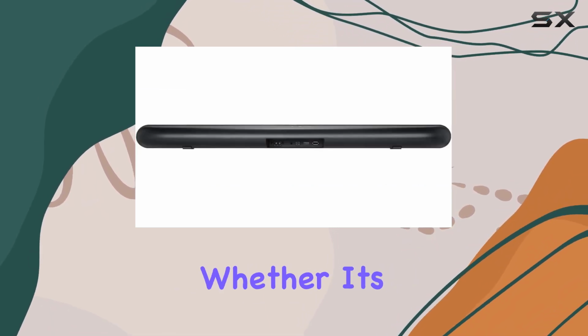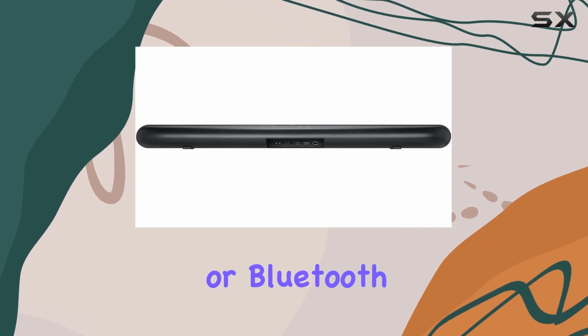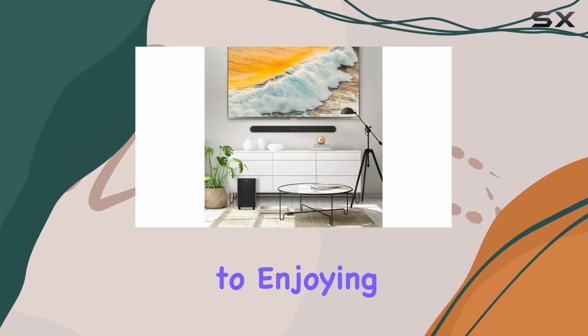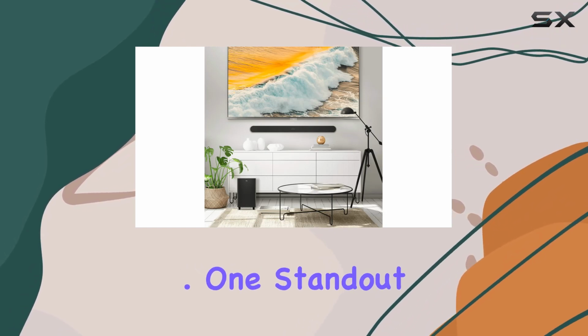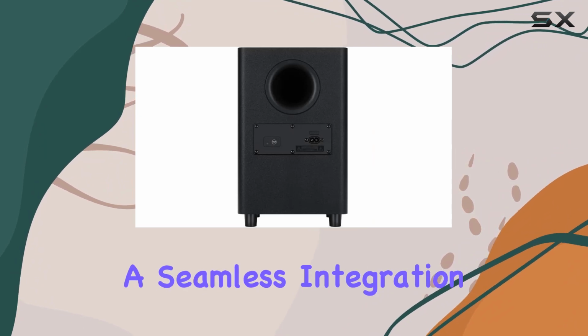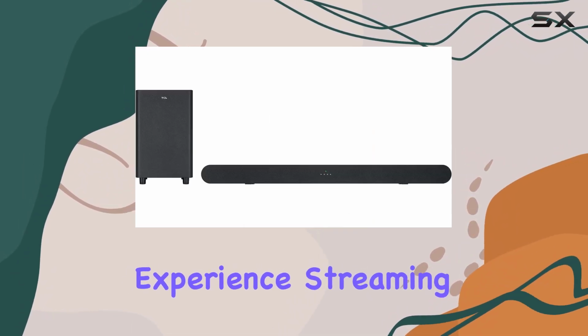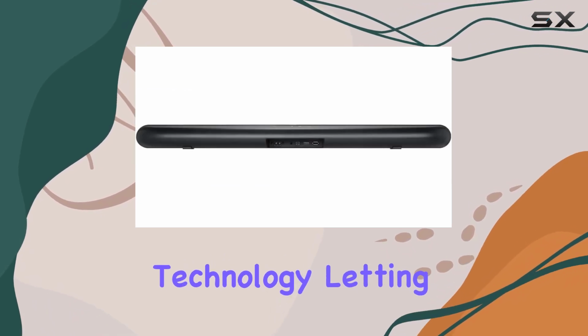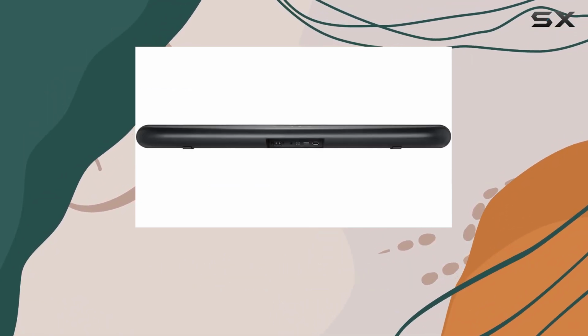Connectivity is a breeze. Whether it's HDMI, optical, or Bluetooth, the setup is quick and hassle-free, allowing you to go from unboxing to enjoying your content within minutes. One standout feature is its compatibility with TCL Roku TVs, providing a seamless integration for a user-friendly experience. Streaming music wirelessly is a breeze with Bluetooth technology, letting you enjoy your favorite tunes from various devices.